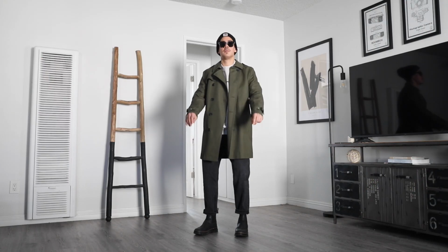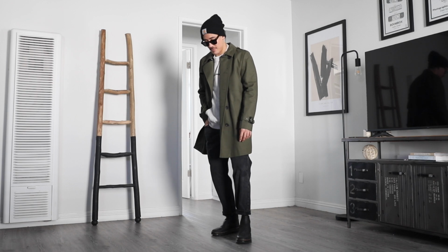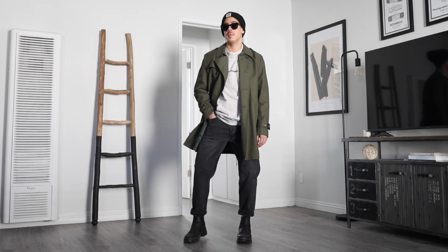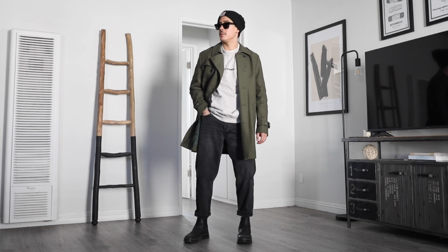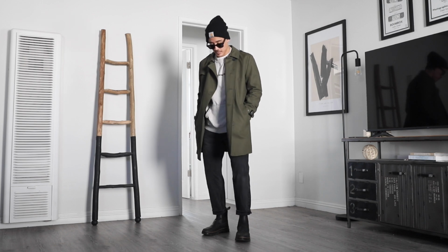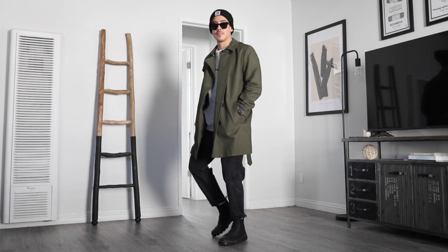All right, moving on. This one is from ASOS, the coat. This green coat, the Carhartt beanie, which honestly, I can live in beanies. They're practical and keep you warm, and they look stylish. The jeans are Rag & Bone, the same style in a different wash. The sweatshirt underneath is from Theory, I want to say. I'll double check and link it below.